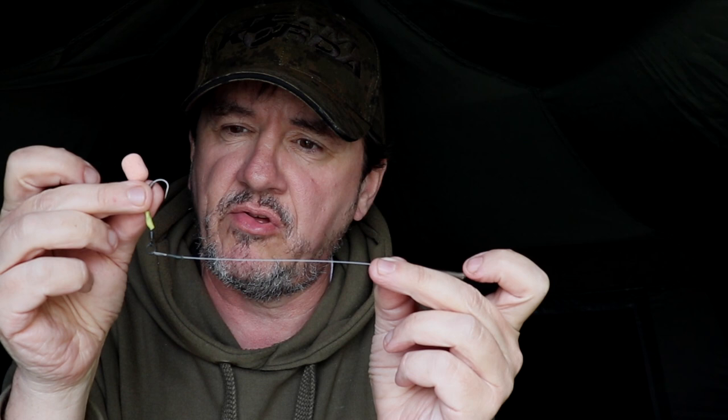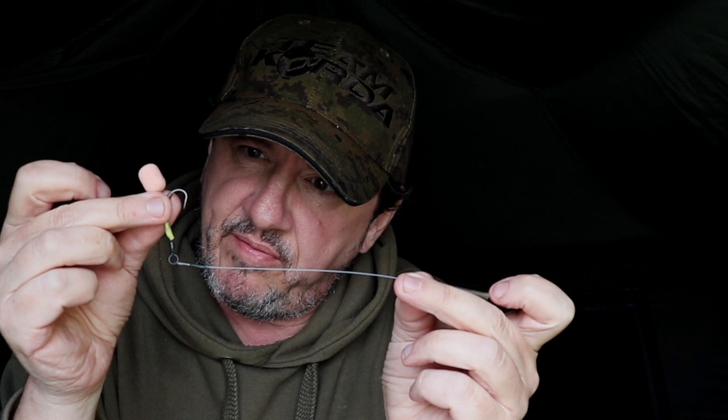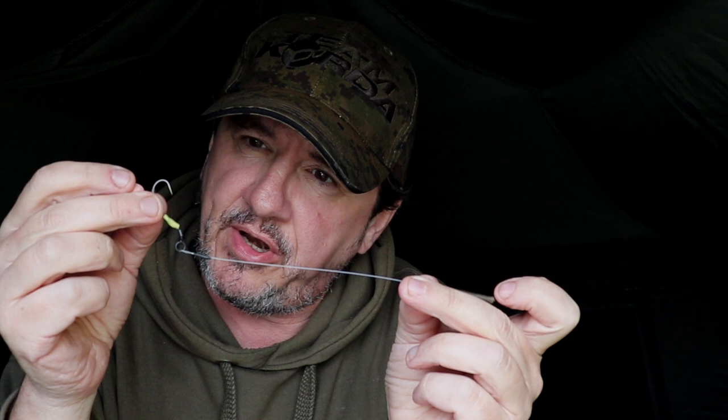Then there's the little QC swivel there, which the hook clips into. And then I've put a little bit of silicone over the top of that just to make sure it doesn't come unclipped in the fight.